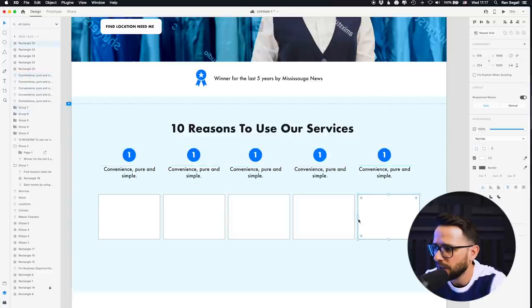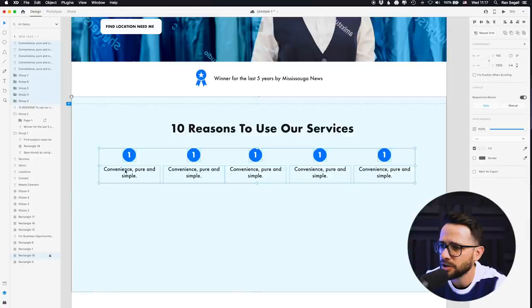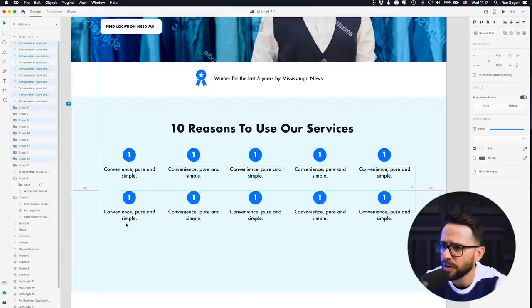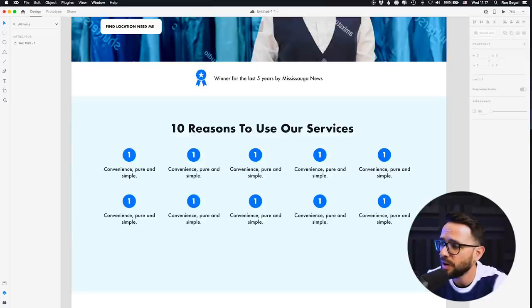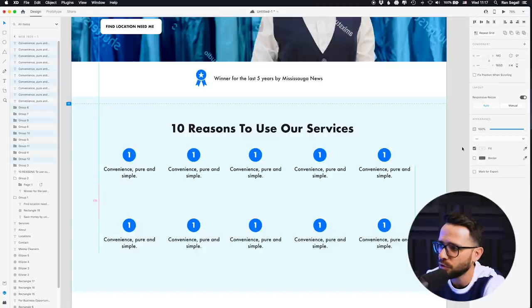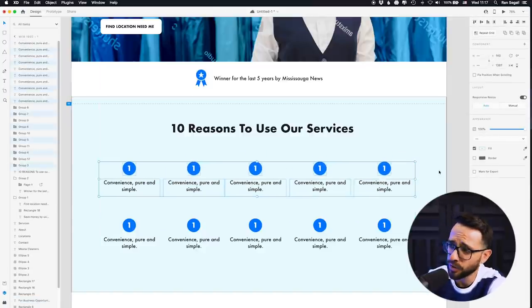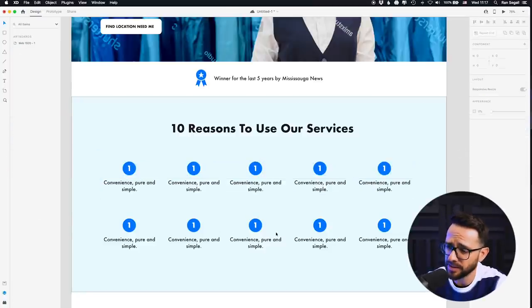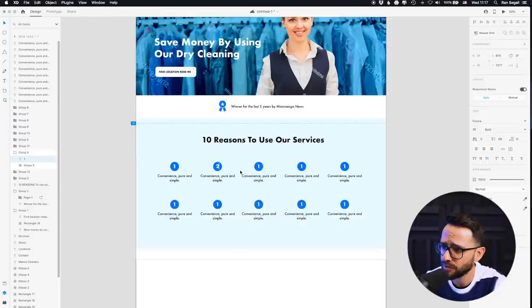Duplicate, and then those are going to be all the reasons. I'm not going to change the text right now because it's going to be boring, but we do have 10 reasons to use our services. Now, if I really wanted to invest here and do something cool, maybe I would create an icon for each one of those reasons. That could be nice and cool, actually, instead of just numbers.